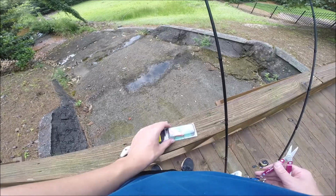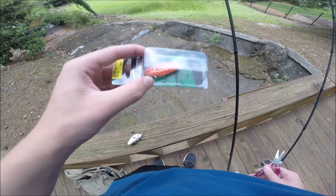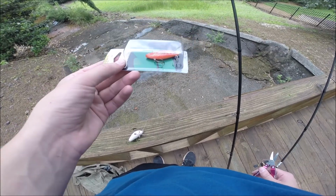There he goes. Alright guys, next I'm going to put on this little lipless crankbait. It kind of looks like a crawfish. I think this might be one of the more challenging baits for today.